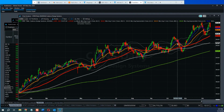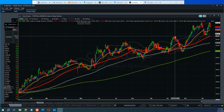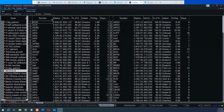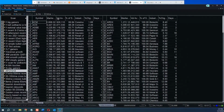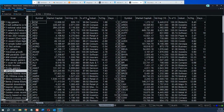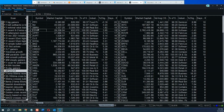So the thing is, this is the kind of approach that you could potentially be looking for. The fact that it makes that high puts it on the list. And let's take a look over here at what we got. And now we can look at these names. I'm looking for stocks that made highs in the last 20 days or something.